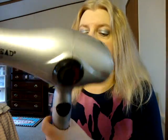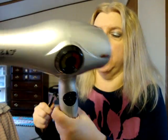Even on the highest heat setting, it didn't get overly hot. So that's what I wanted. And it also has a cool shot button too. I don't use that, because after I'm done with the blow dryer I use my flat iron anyway, so I wouldn't be using the cool shot button. So I love that. That was such a good buy.